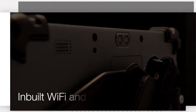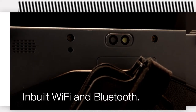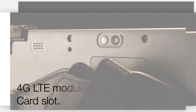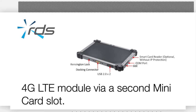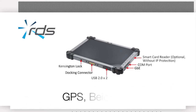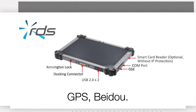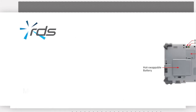It features a wide range of options and rich connectivity features with inbuilt Wi-Fi and Bluetooth and the possibility of adding a 4G LTE module via a second mini card slot. The system's wireless capabilities also include GPS, Beidou or alternative navigation solutions. Windows 10 IoT Enterprise is standard, which makes it easy to integrate into existing workspaces.